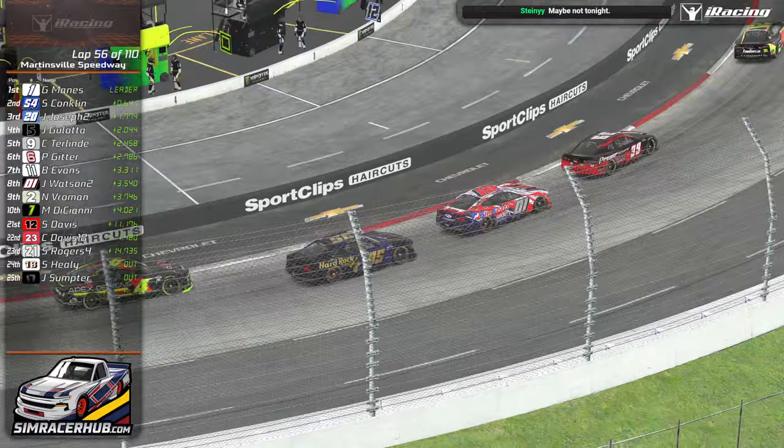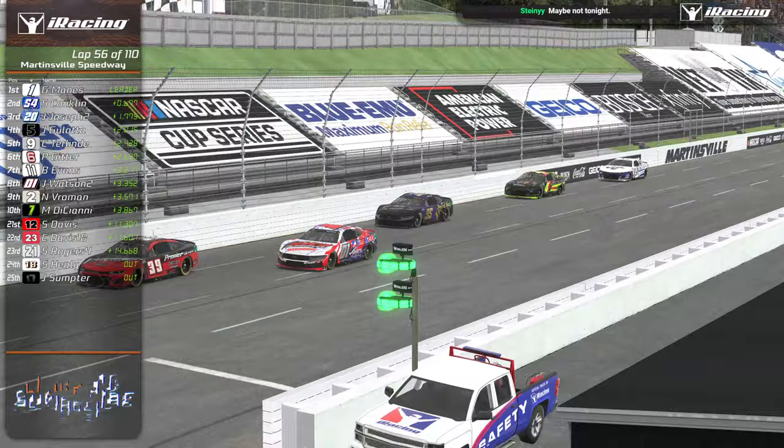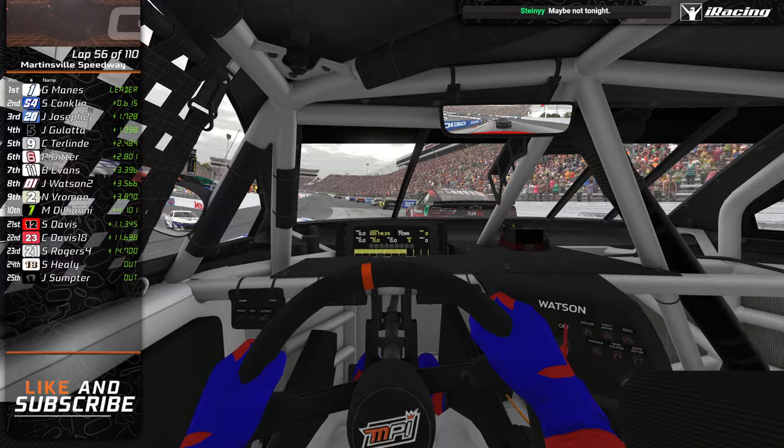Oh, a little bit of a lockup from the 01 of Joshua Watson there. And right here, this is the point of the race where we're really going to see who saved their tires and who was a little bit too heavy on them throughout the start of this run. This is where we're going to see cars starting to get tight through the corner, starting to lose a little bit of time throughout the mid part of the corner.